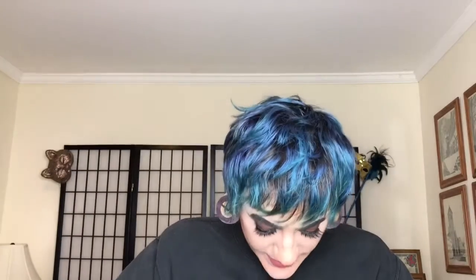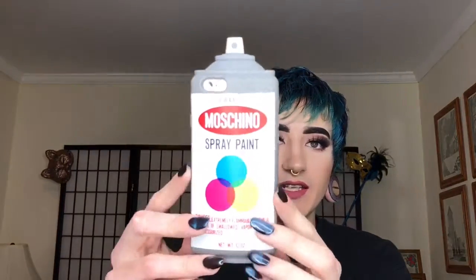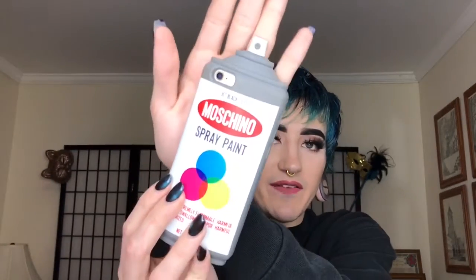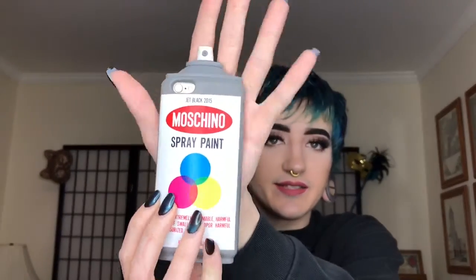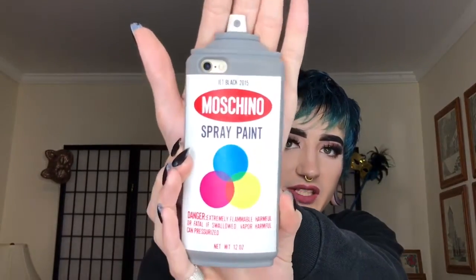And now for the last thing in my bag, this is my phone. I'm sure a lot of you guys have seen phones before, but this is the iPhone, and I have it in my Moschino case, which is my favorite case ever. It's obviously a bottle of spray paint, and it just says Moschino spray paint on it. I have had this case for a really long time. Actually, funny story time, my grandmother ended up buying me this case, kind of.